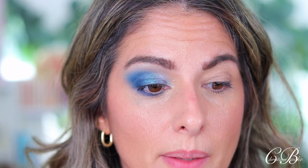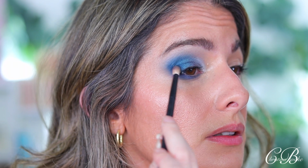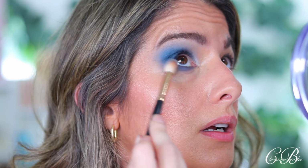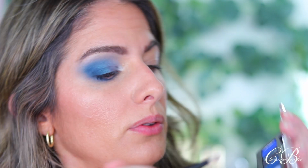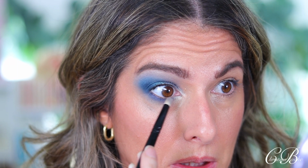And then let's grab some of the dark blue and just add it to that outer V one more time. And then let's grab the light blue and blend everything with this light blue. And then I want to add a little bit of that metallic-y light blue. I'm going to grab this one, and I want to add it in the inner portion, like right there, like that. That's so pretty. All right.